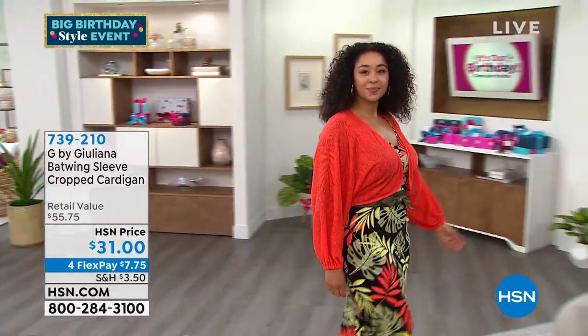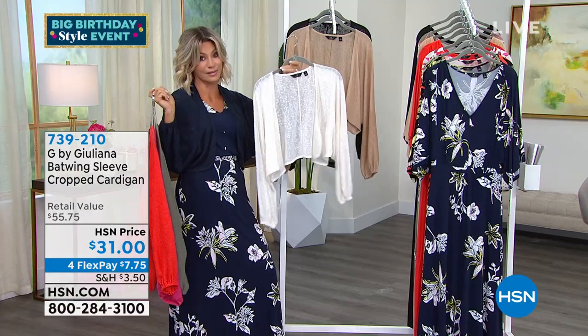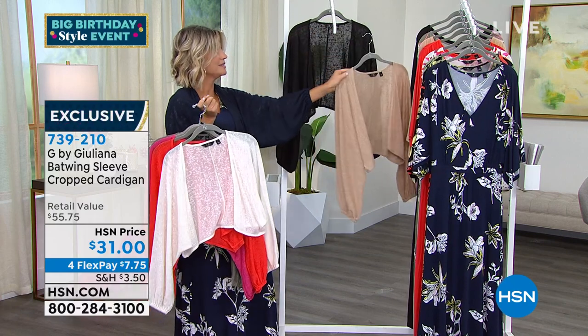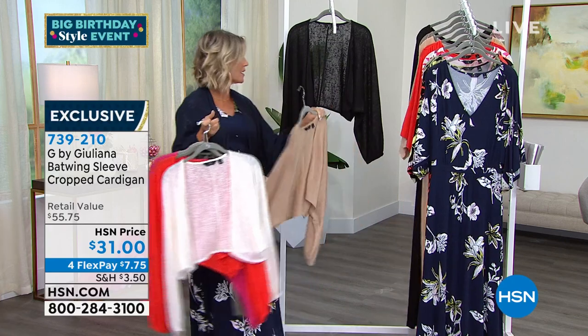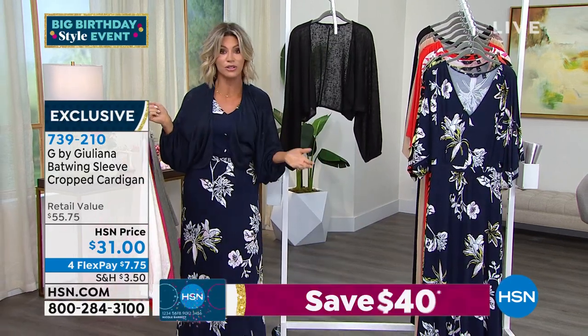Then right behind that, we've got it for you in the ivory. The ivory would look great with what I'm wearing too. Again, it's hard to find a good white sweater. Then behind that, we've got it in that tan, which we're calling sand, which matches back. Again, these match back perfectly. And then, of course, we've got it for you in the black. It's $31. Again, this is something also very limited.